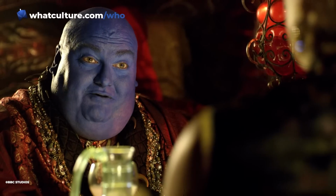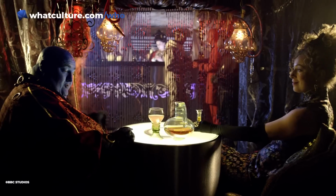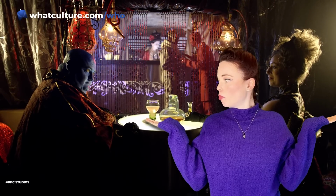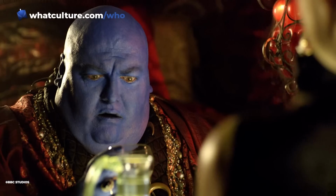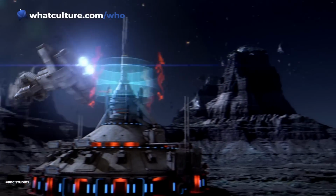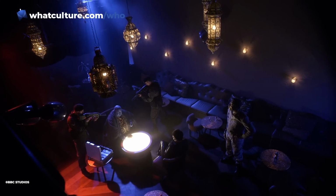Now we also meet a new character who will go on to become a fan favourite, the blue-skinned black marketeer, Dorian Maldivar. Now we first meet Dorian in his base of operations, the Maldivarium. Basically it's Doctor Who's answer to the Star Wars cantina. Now, despite appearing very briefly, this location makes a huge impact, in no small part due to the swanky establishing shot that introduces it.